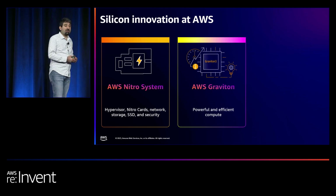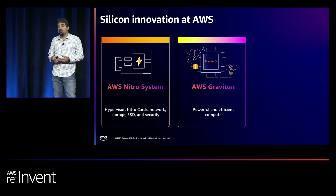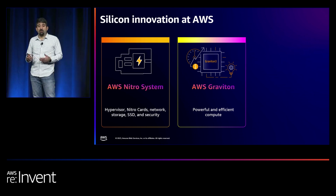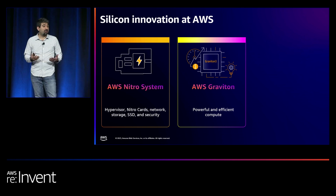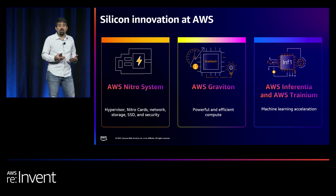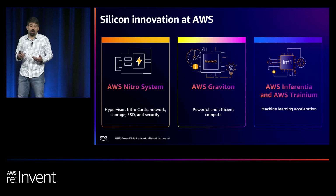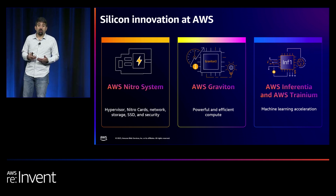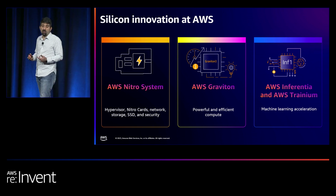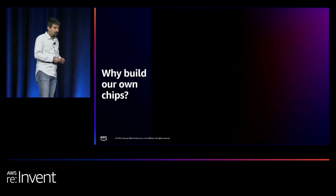But I'd like to also spend a couple minutes talking about the other silicon we've been building. With Graviton, we've built general purpose compute that provides the best price performance in EC2. And just yesterday, we announced the 4th generation of Graviton chip. Similarly, for several years now, we've been building ML chips, both for inference with Inferentia and training with Trainium. And yesterday, we announced Trainium 2, our 2nd generation of training chip that provides best-in-class price performance and efficiency for machine learning workloads.